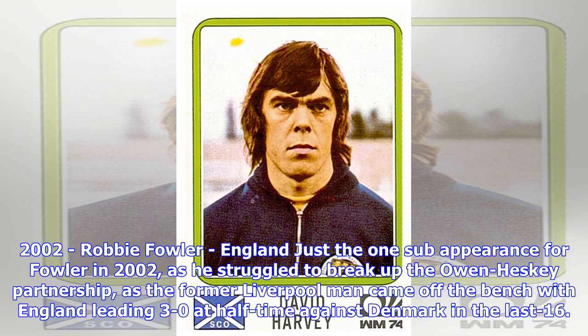2002 Robbie Fowler, England. Just the one sub appearance for Fowler in 2002, as he struggled to break up the Owen Heskey partnership, as the former Liverpool man came off the bench with England leading 3-0 at halftime against Denmark in the last 16.